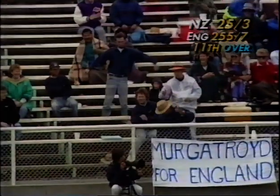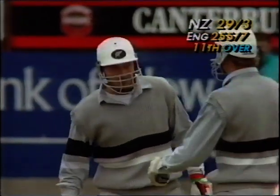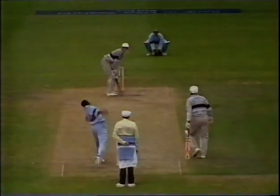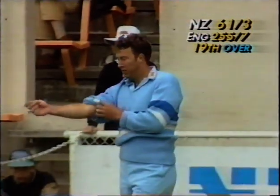Oh, that's suspended. It's uppercut for 4. Graham Gooch is down there at third man. That was splendidly played by Rutherford. He just helped it over the slips for 4 runs. Cracked away, lovely looking shot. That should go away. Oh no, Pringle, the big foot comes out and manages to stop it. But a good looking shot from Chris Harris.